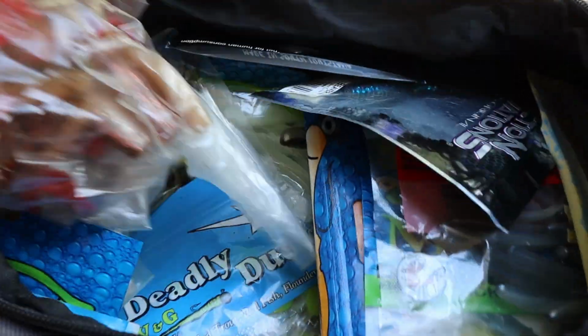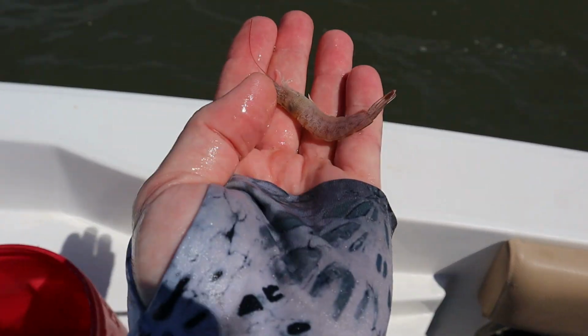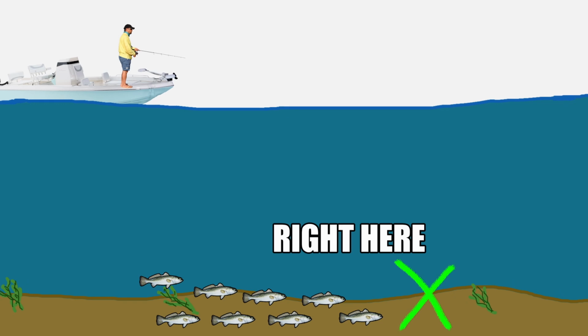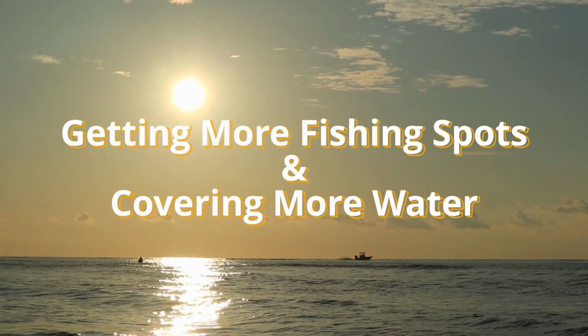What you don't want to do is just sit there and change lure colors all day, or change out live bait, or otherwise make trivial changes in your tackle that don't really amount to anything. At this point in time, you know how to get good presentations on fish. If you do that and you get zero bites, then there's probably nothing there. Get more fishing spots and cover more water.